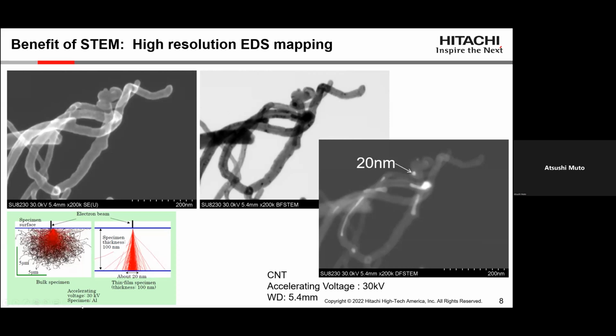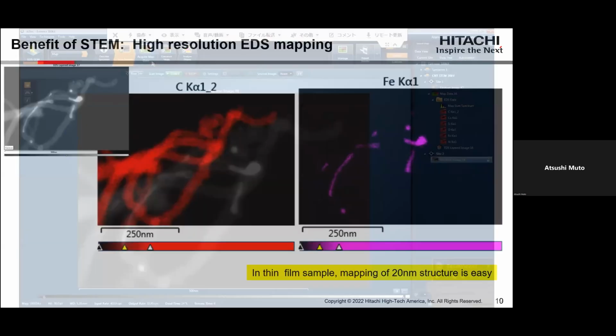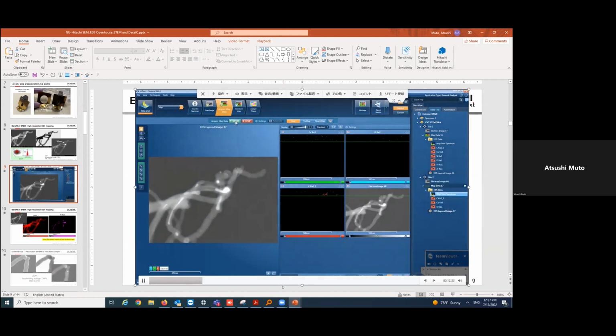This is an example. We are seeing a 20 nanometer iron structure and just observing the mapping with the Aztec system. The data is of similar resolution, similar generation. But we are doing the mapping for the 20 nanometer structure. The mapping procedure, I think you are all familiar with the Oxford Aztec software system, so we'll set up and do mapping.